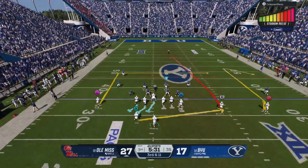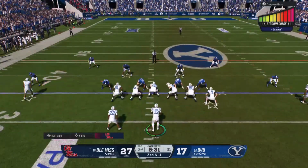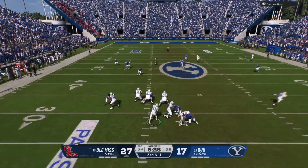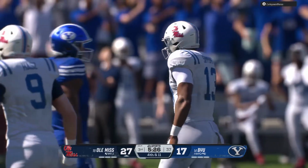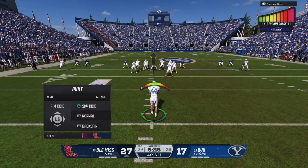It is deafening in here, soaked in noise as BYU tries to get a stop on 3rd down. Trying play action. He's going to let it go. And that'll be incomplete. They certainly weren't afraid to take a shot there, and now it's 4th down. The Rebels will punt this one away.